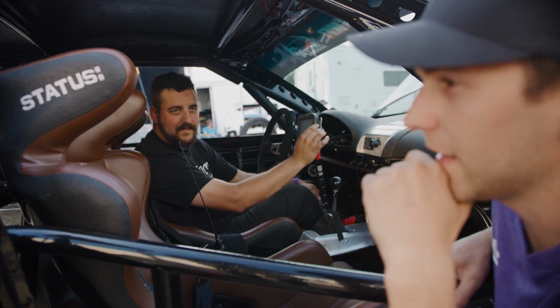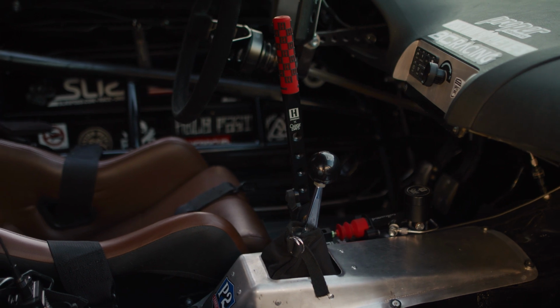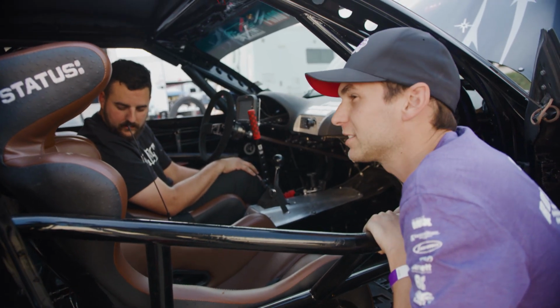Wow, that's some beautiful ducting work. Who did that? That was P2 Fabrication. They did the back there, and then they did this trans tunnel cover, which is essentially one piece. There's a weld in here somewhere, but most people can't find it. I can't tell. It looks good. Let's check out the back of this thing.